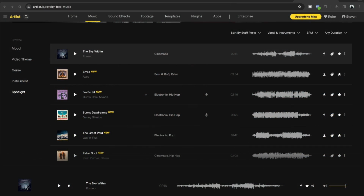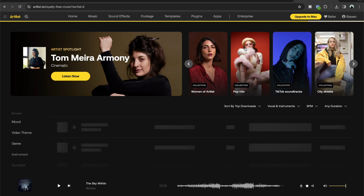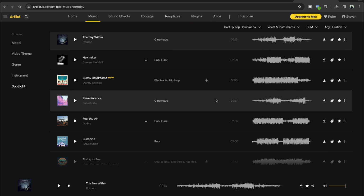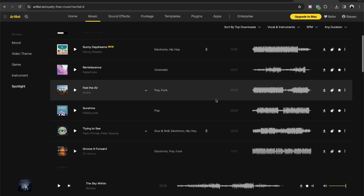But you only have to look at their homepage to get a really good sense of what's working in their catalog. So when you're searching music, you can change the filter to most popular. I highly recommend studying the most popular tracks, like the 20 most popular tracks that come up, which are always changing. You can also change the filter to staff picks, and between those two filter searches, that should give you a pretty clear picture of what kind of music they're looking for.